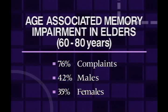In fact, 3/4 of older people will tell you, hey, I can't learn things as quickly as I used to. It's more common in males than it is in females. However, their memory is not necessarily impaired. It's just that they lack the ability to quickly pick up new information. That should be distinguished from what is referred to as mild cognitive impairment.